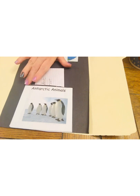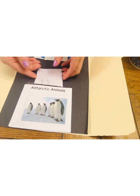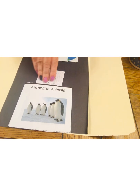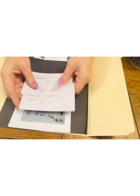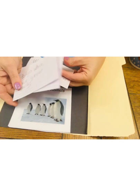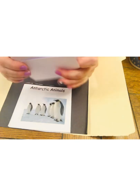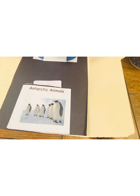Like, for example, my son had to find 5 animals that live in the Antarctic, and I gave him these index cards, and he wrote down the 5 animals, and he wrote down one fact about each animal. Okay, that's one little part. And then these just tuck in there, okay?